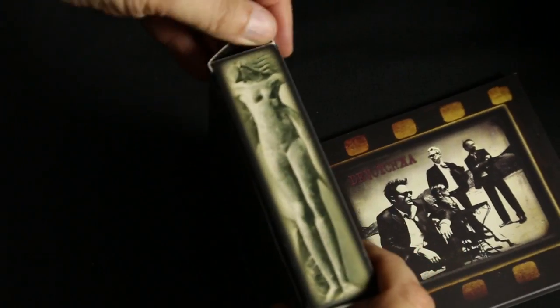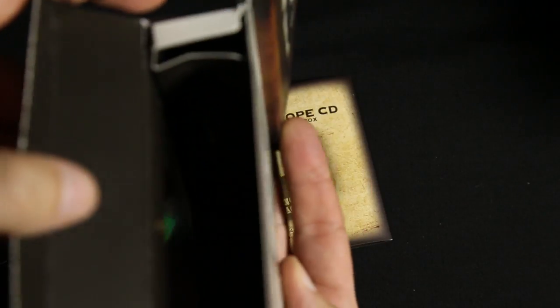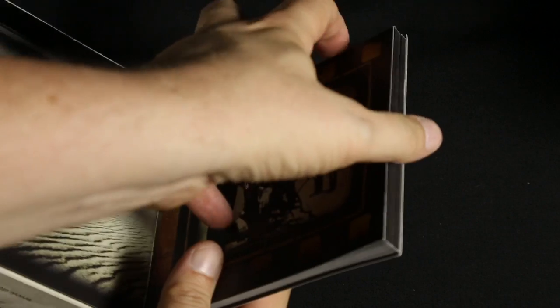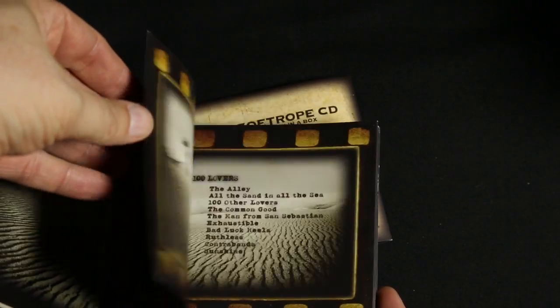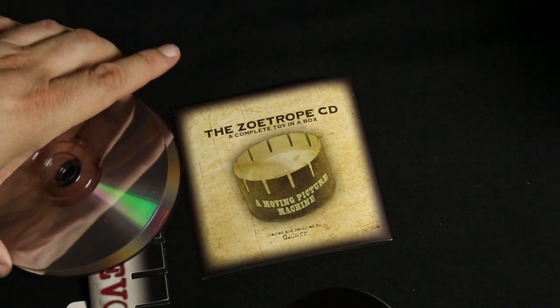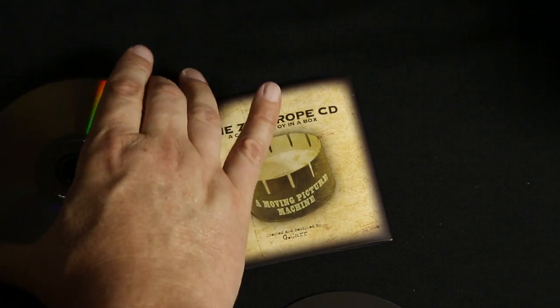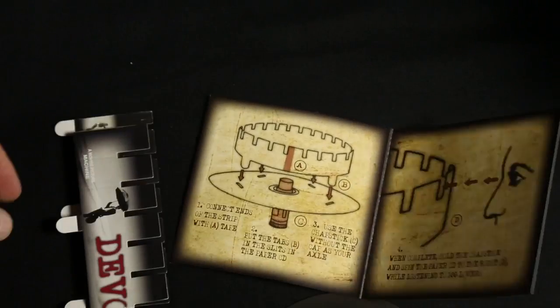Devachka's 100 Lovers. The CD version comes as this box, like it's a little theater, and inside the box there's a whole bunch of stuff in here. There's the CD, of course, and a booklet with lyrics and some other things. But then it also comes with what they call a Zoetrope CD toy, but it works like your traditional Zoetrope. It's a contraption that you kind of have to assemble yourself.